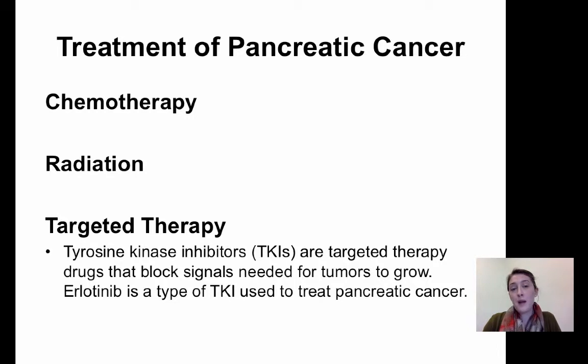Okay, there's some promise now with more targeted therapies, so the use of tyrosine kinase inhibitors are going to be able to block the signals that those tumor cells need to grow, and they've shown a lot of promise for particular types of pancreatic cancer. And so a lot of times there's a recommendation for those with pancreatic cancer to get into some sort of clinical trial where they could have access to the most cutting edge cancer treatments in the hopes that they could receive something that could prolong their life much longer than the traditional treatments.